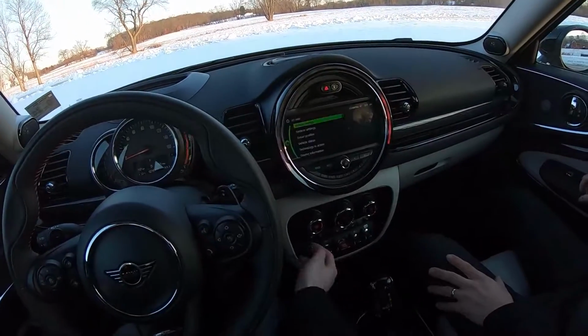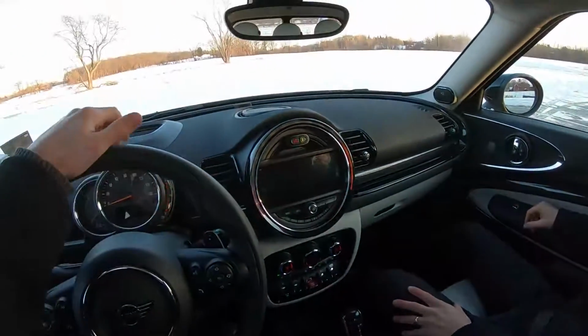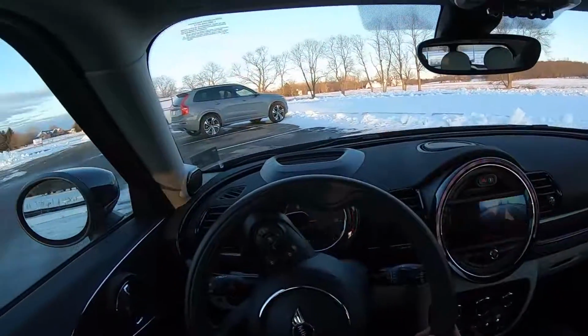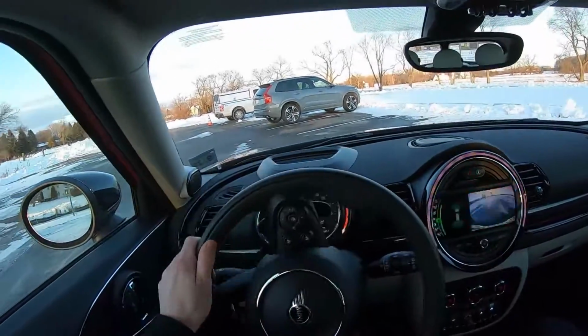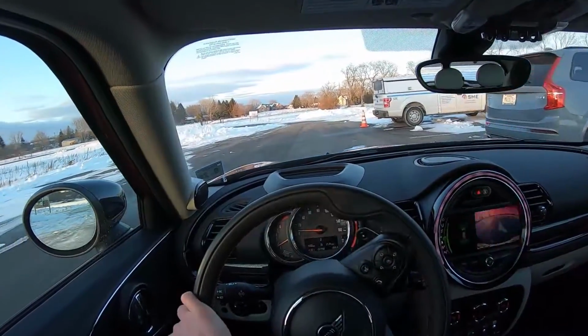Anyway, let's get on the road here. Let's turn some heated seat on. We've got the 7-speed DCT in this Mini, but you can get a 6-speed manual for no cost. And that brings up an interesting point, because a lot of enthusiasts like to say, oh, I need a manual transmission, I much prefer driving a manual, but this DCT is quite good.